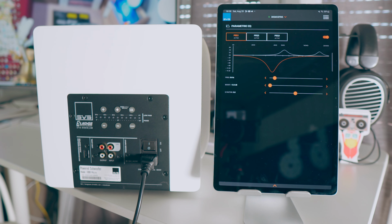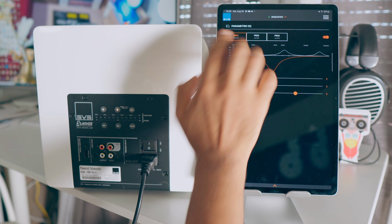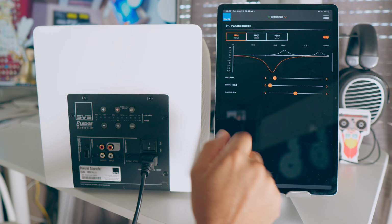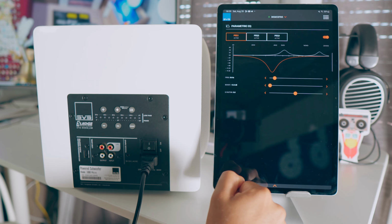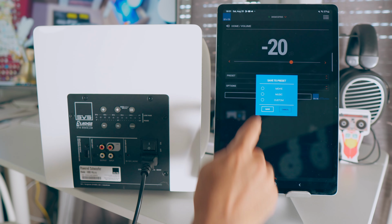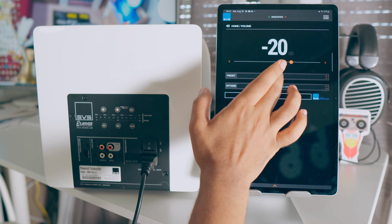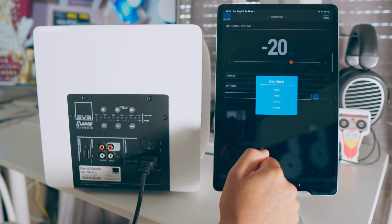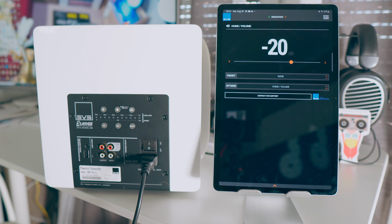Parametric EQ is a powerful tool for removing peaks and dips in your listening area. We have 3 bands and believe me, that is more than enough. And absolutely having a microphone like miniDSP will help you to understand where to cut and where to boost. From the bottom we have the possibility to save 3 different presets: movie, music and custom. And just call it from here as soon as you need it. So absolutely a beautiful application, well done, and it's working really well.